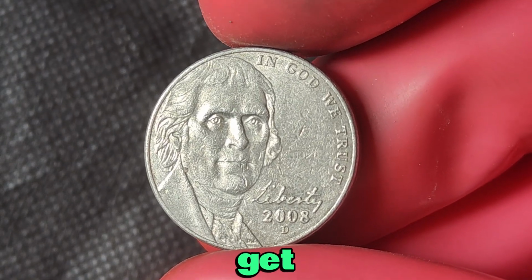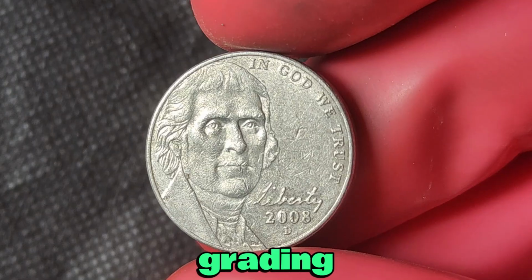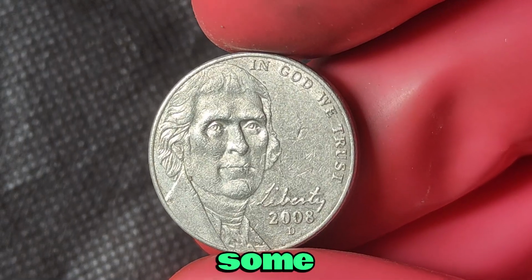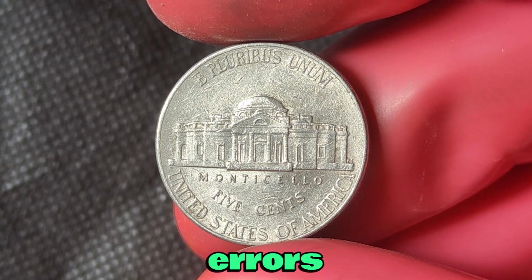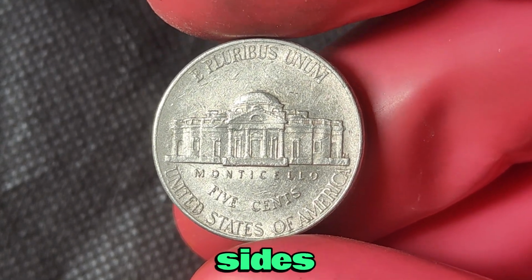Next step, send it in to get professionally graded. PCGS and NGC are the two most trusted grading services. Yes, it costs money to grade a coin, but if yours is truly rare, it could be worth it. And here's a little bonus tip: some 2008 D nickels have been found with partial clips, off-center strikes, and even die cracks. These mint errors are highly collectible and can multiply the value of your coin, so check both sides of the coin closely.